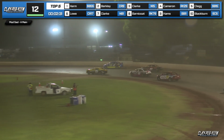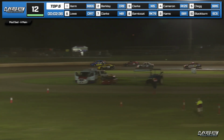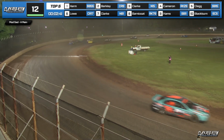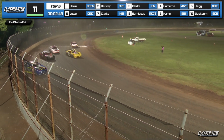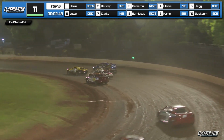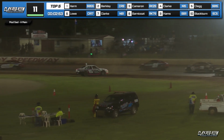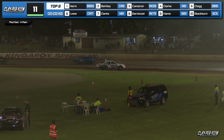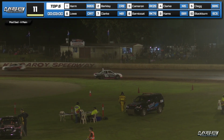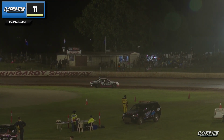Back in next position is Mason Cameron, and trying to get up on terms with them all is that of Pacey Clegg. So we've got 4 cars battling out position number 2. Under the tower goes Josh Harm. Right up on the inside of the racetrack that time was Max Clark, and we've lost Pacey Clegg heading down the back straight away, and Pacey will probably go from position 4 or 5 to the rear.